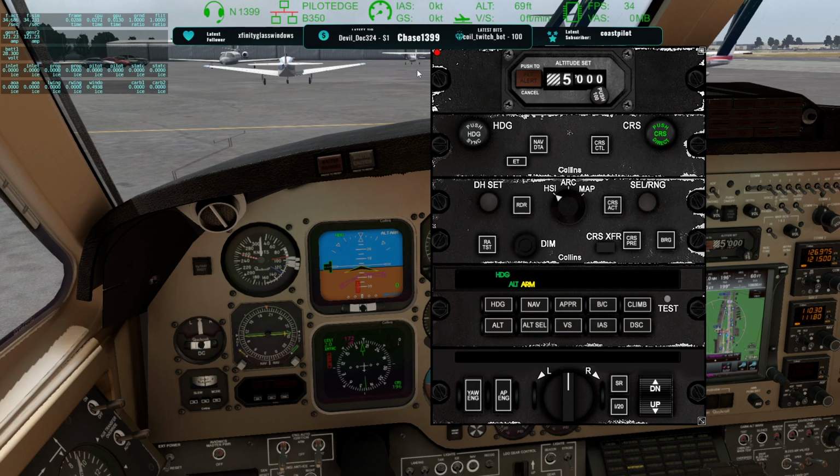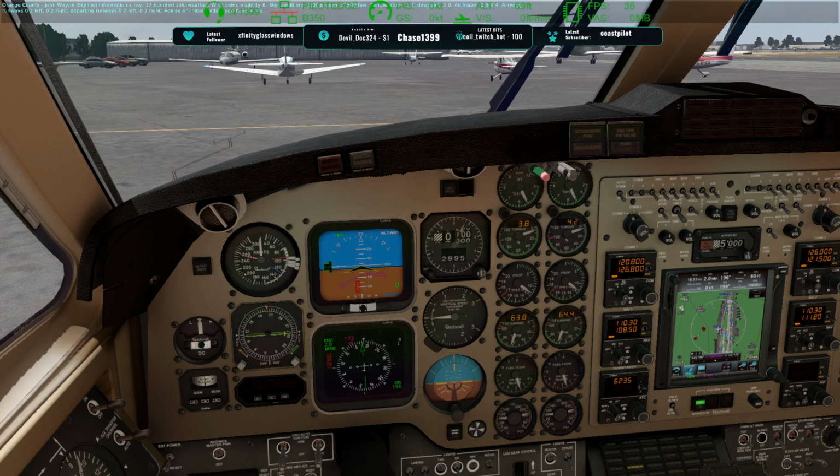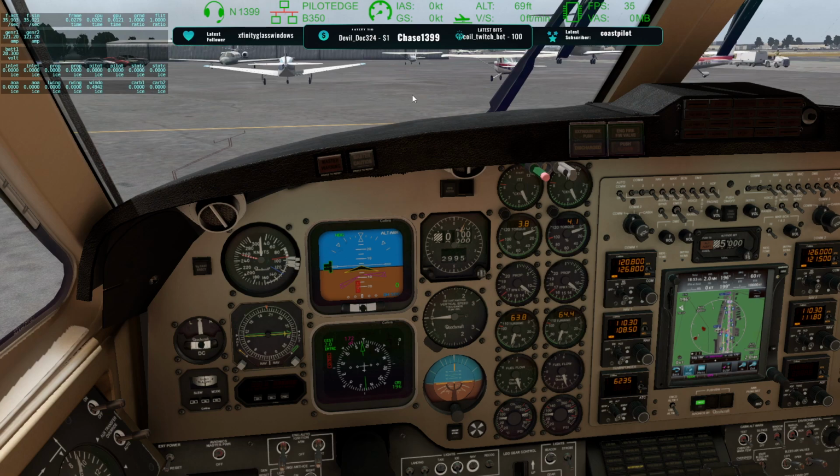Got wind and GPS loaded. Right. Orange County, runway 20 right. Visual approach is in use.